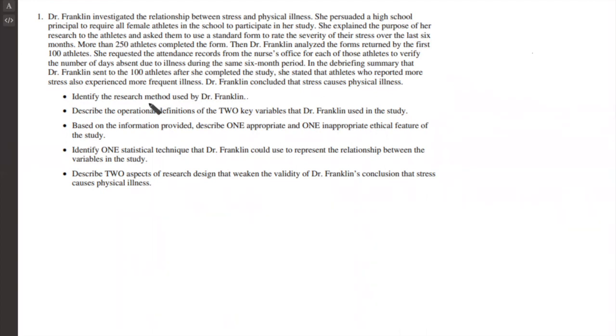Next one: describe the operational definitions of the two key variables that Dr. Franklin used in the study. This one is one of their favorite questions, and since there's going to be a research one, I really expect one of these. Operational definitions. Do you know what that really means? Is that just defining specifically what the variables would be? Pretty good answer. I like that.